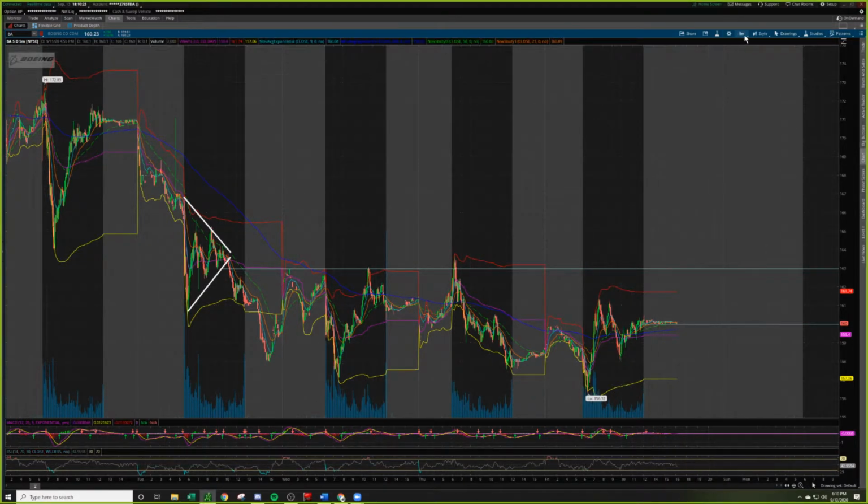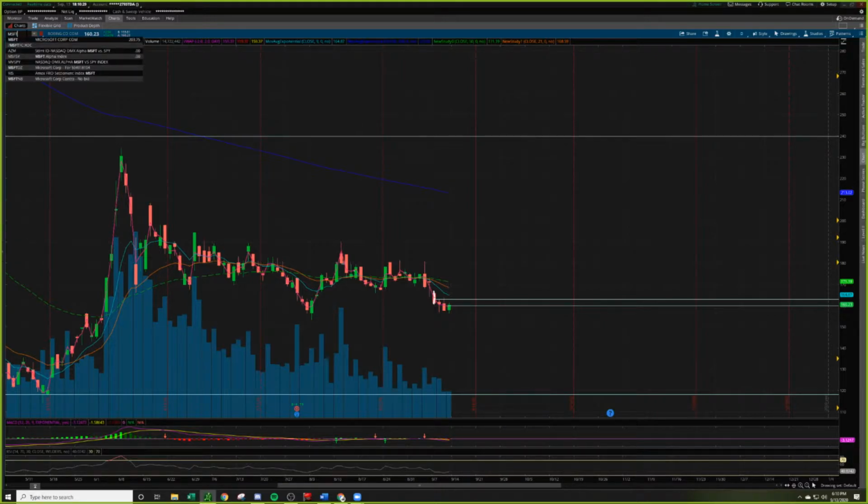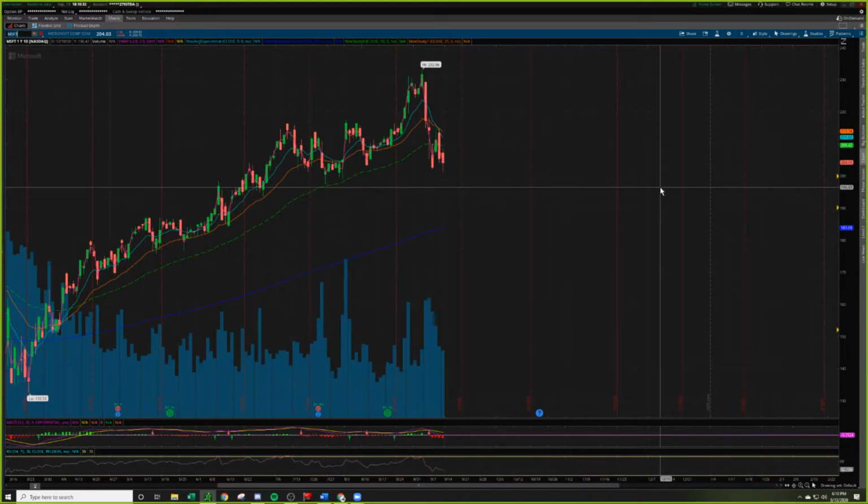All right, that was the first one, ticker Boeing. So yeah, the range here at the bottom, looking for a potential bounce. Microsoft, MSFT, is going to be the second one on the watch list for tomorrow. So just how we talked about /ES trading at 3,300 and 3,300 being a whole number.